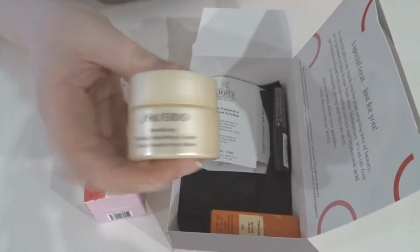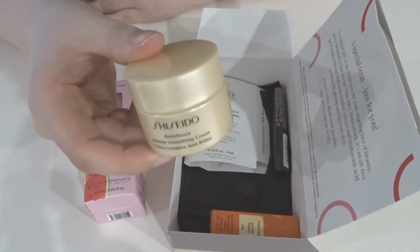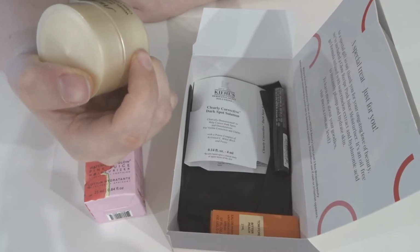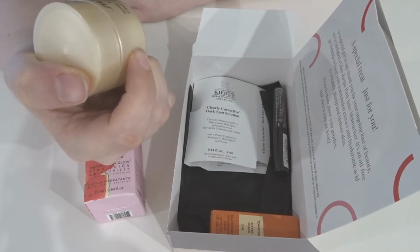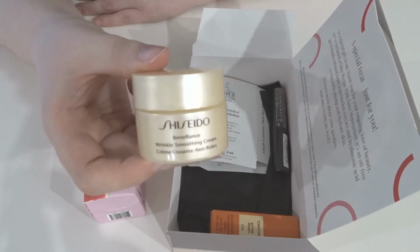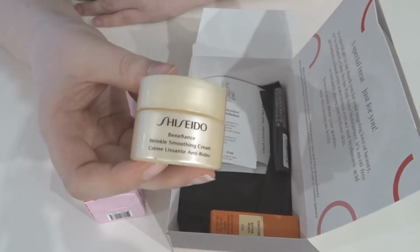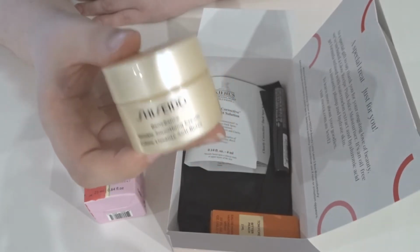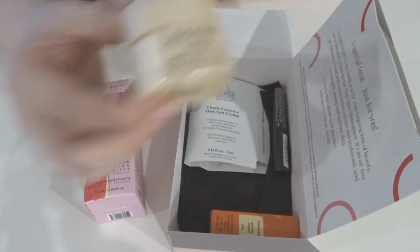Next, we have a Shiseido product. Now, this is also a really decent size sample. It is the Benefiance Wrinkle Smoothing Cream. So I'm going to assume it's a moisturizer. I know Shiseido is a very nice brand, and that's a really decent size sample to receive. So yeah, that's also really exciting.